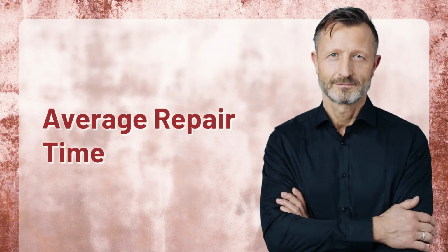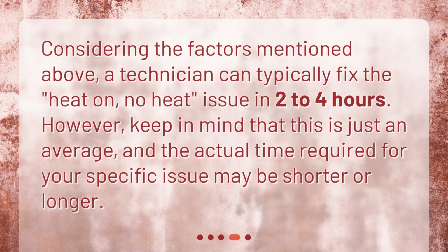Average repair time. Considering the factors mentioned above, a technician can typically fix the heat on, no heat issue in 2 to 4 hours. However, keep in mind that this is just an average, and the actual time required for your specific issue may be shorter or longer.